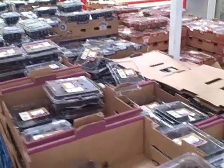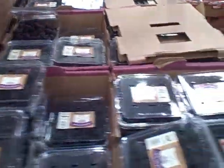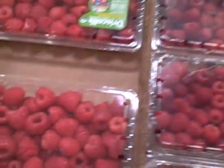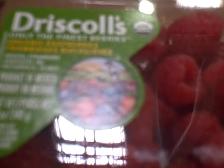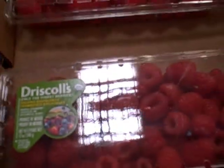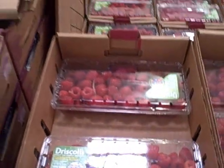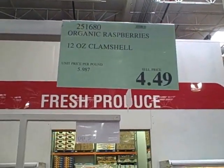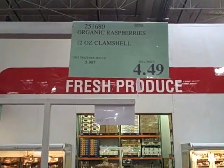Other berries they have include blackberries, which I usually don't buy unless they're organic. And today they also happen to have organic raspberries here, and they're USDA organic. I would get raspberries if I didn't have a raspberry bush in my backyard, and I like blueberries a lot more than raspberries, but that would be a viable option, and they are actually a little bit less at $5.98 a pound. Each container is $4.49, and that's a 12-ounce clamshell.